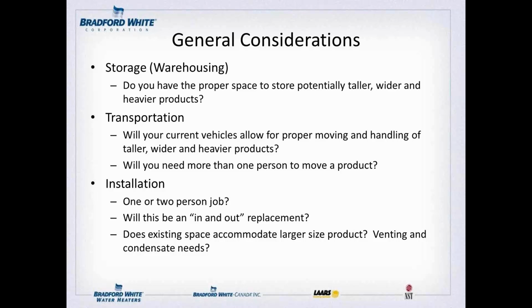Regarding installation, products that used to be a one-person job to install, is it now a two-person job? Is it an in and out replacement? Is it no longer a swapping of a 50-gallon electric with a 50-gallon electric or an 80-gallon with an 80-gallon? Now you might have to install a heat pump instead. And of course, does existing space accommodate larger size product? And then is there different venting and condensate needs from the old style product to the new?